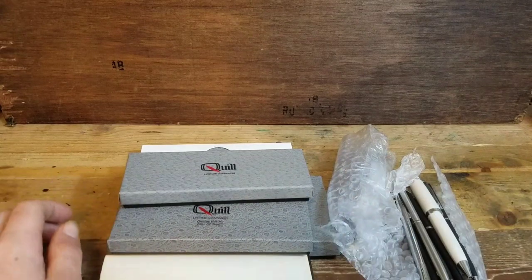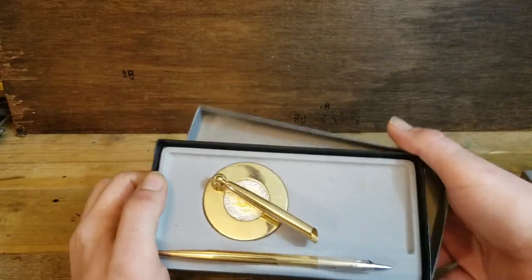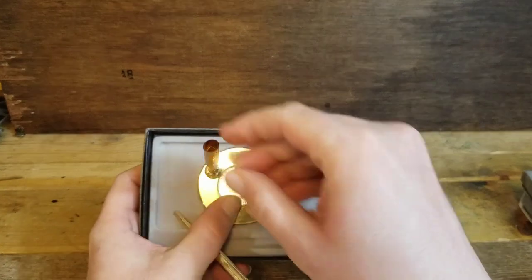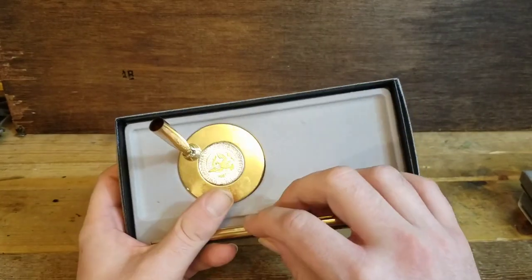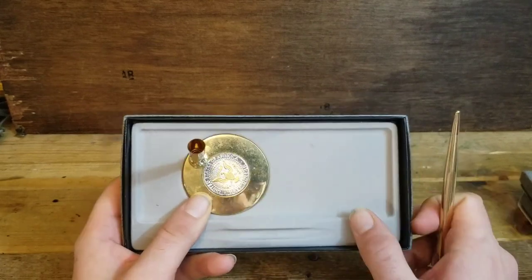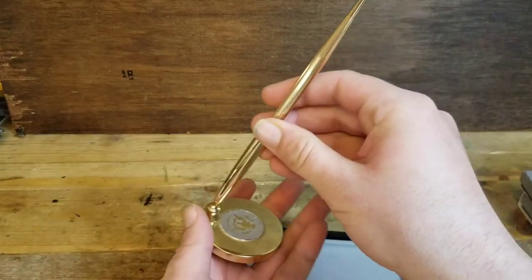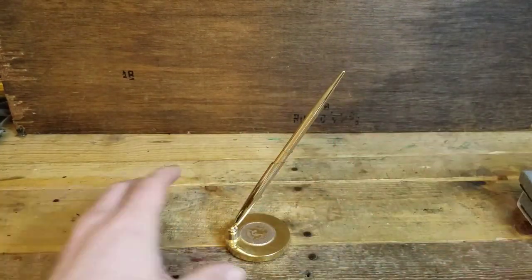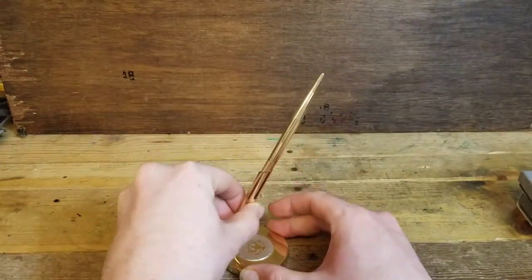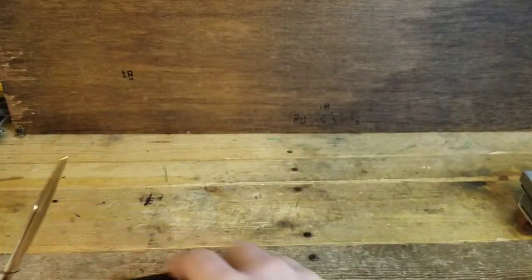Let's get into it. First up, we're going to start off with this sweet looking Quill desk set. This desk set features a silver and gold 50-cent piece. I'm not exactly sure if this is an authentic 50-cent piece, but nonetheless, it looks great. And it's a nice weighted desk base. You just pop that right on your desk and it's ready to rock. Real sleek, minimal, and a great looking piece for any pen fan or coin collector. So I really like that one a lot.